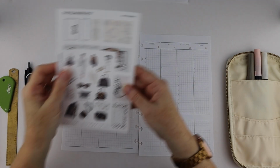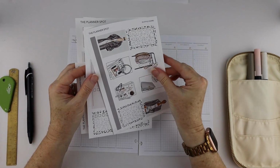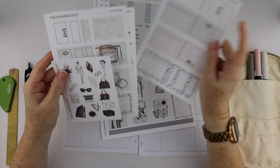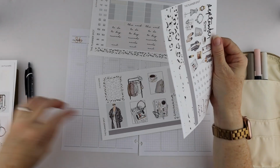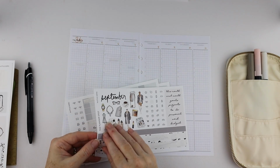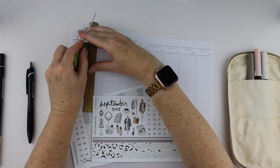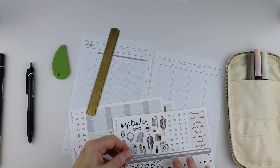Now last week she had the thicker washi strips and I used those. So there's a thin of that. These are both singles and that's not going to stretch all the way across. So I think what I will do is just use these. There we go. Probably should have just grabbed scissors, but you know, whatever.